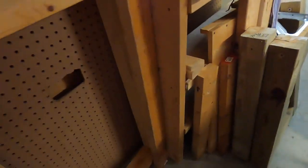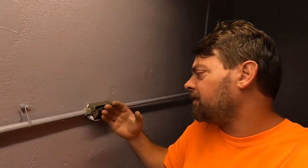I'm going to figure out what I'm going to do with all this. Oh, that's going to be kind of a pain in the butt. I guess I'm going to cut out a section right here and use this for something. Now, I almost thought about putting a false wall up here to cover all this up and cut it out like it was before.